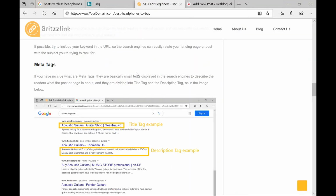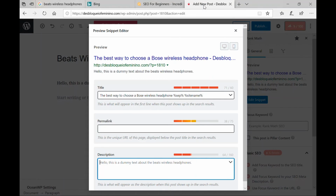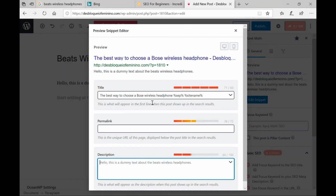So if you come right here, you see what a meta tag is. So you have the title tag, which is this guy right here. So it's how it shows on the Google page. And then you have this description underneath, like I highlighted here. So you have the description tag. And this is where you write the description tag, right here.